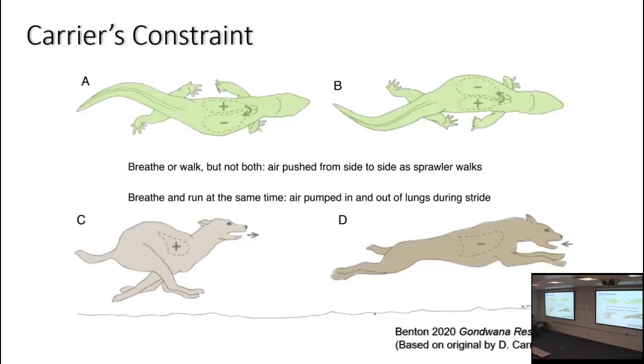So Carrier's constraint, again, is the fact that the ancestral condition in vertebrates is rib breathing and air gulping, and it is difficult to do rib breathing if you've got this lateral, side-to-side locomotion, the ancestral form of locomotion. And so you can breathe or you can walk, but you can't do both simultaneously. And that constraint gets broken by several different groups of animals at different points of the history of amniotes, and we're going to see in what ways dinosaurs would have broken that.